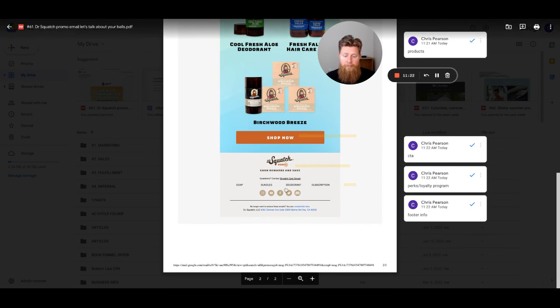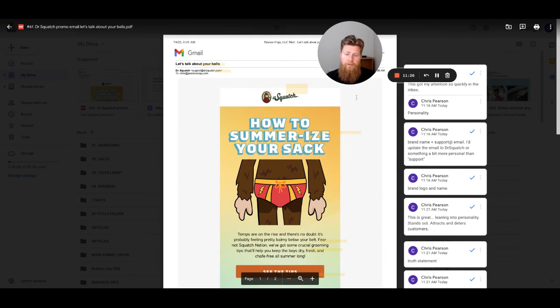And then the rest of the email, we've got the social icons, we've got the footer information here. So yeah, two or three big insights here. One, Dr. Squatch approaches this email and the summer season from the problem of the customer first, and the season is the reason why this problem exists. And it exacerbates the problem.